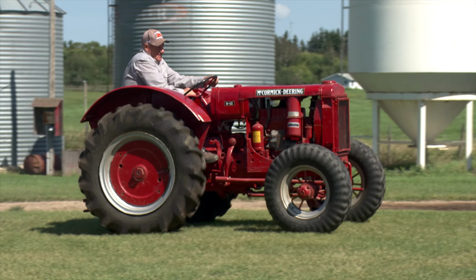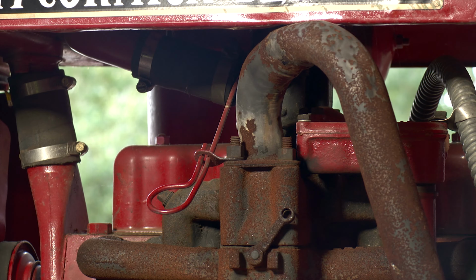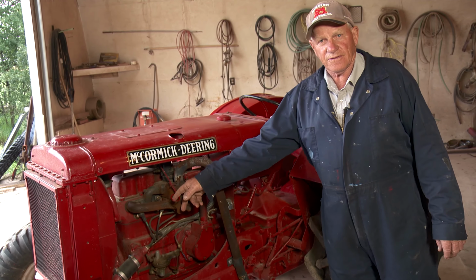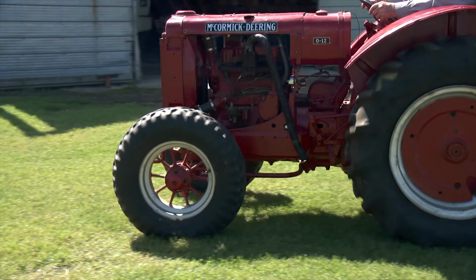Difference between this one and a farm one, the farm exhaust would go up. This one here for orchard, the muffler goes down. And one small change to it, a choke always pulls out to choke the tractor. This one here you have to push in so it wouldn't hook in a branch and pull it, so it would choke and stop on you.